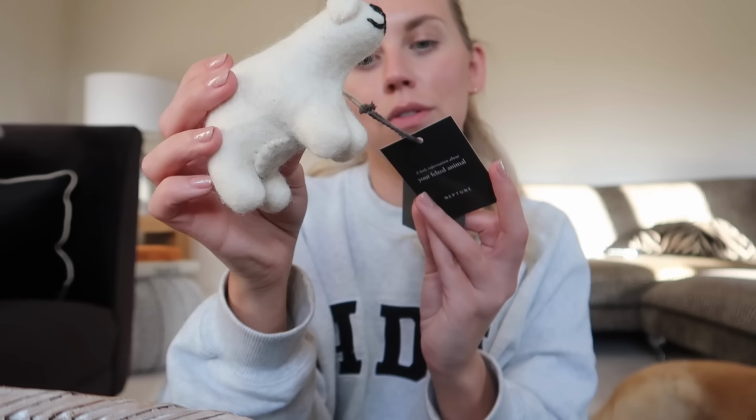£8.40 this one was, and it's made from New Zealand sheep's wool. A little polar bear with antlers on. And then I've got this little one with a red scarf. They had some bigger ones than these, but I just thought, I don't know where I would put it. Big one, again, 30% off. This was full price of £17. And it's one of their reindeers, which they also had. They had massive polar bears and big reindeers as well. So I got a little one of the Rudolph red-nosed reindeer. And that one comes in its own little bag.